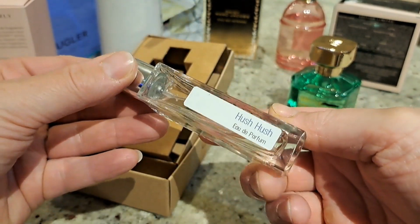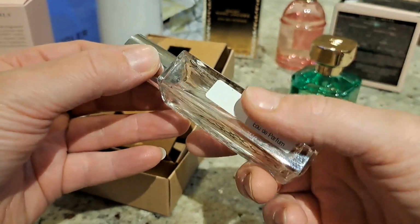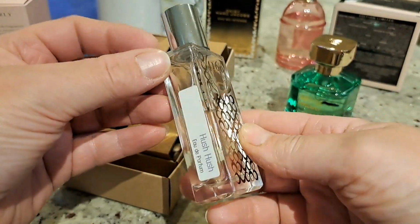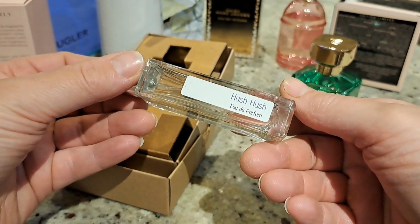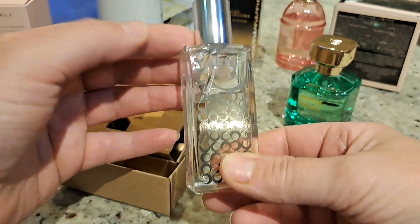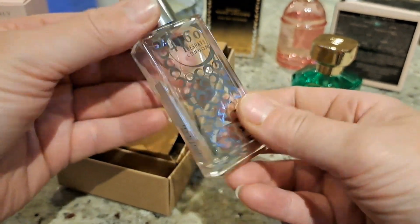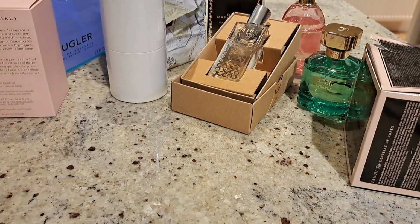So that is Hush Hush from 4160 Tuesdays. That is in collaboration with Claire Smurfygurly. Go and check her out. Obviously she's done her own dedicated video. So congratulations Claire and Sarah McCartney from 4160 Tuesdays on this fantastic fragrance. Really enjoying it. So next, let's go to this mysterious looking black and pink box here.